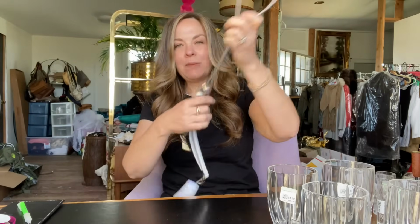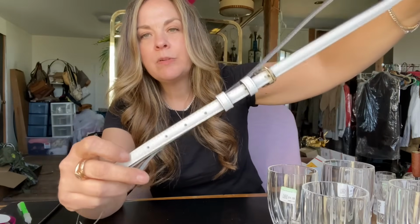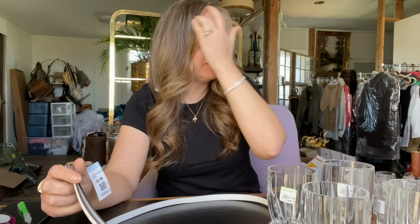This is just a purse strap, a white leather purse strap, and I will pick these up from time to time. Typically, I like to pick them up at fill the bag sales or the bins, and I keep them so that if I thrift a handbag and it's missing the long strap, I have them in all different colors so that I can just add a strap to it, because that seems to increase the price that I'm able to sell bags for if they have the crossbody strap as opposed to not having it.